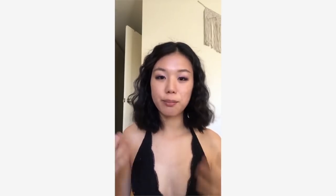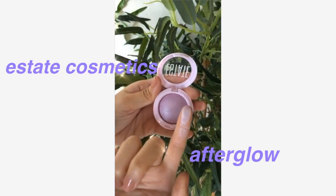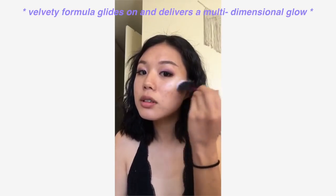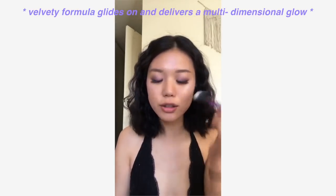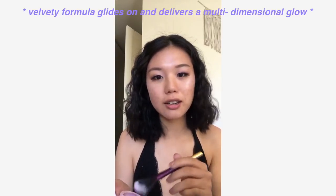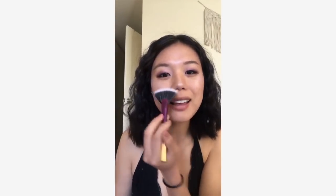To go with this kind of purple look, I have this lavender highlighter. This is a creamy baked highlighter by Estate Cosmetics. This is in the color Afterglow, and look guys, it's really pigmented. I'm just popping this on my cheekbones. Wow, that's so luminous. This product is also cruelty-free, vegan, and paraben-free, if you guys are wondering. I'm going to lightly dust this on the tip of my nose. I really like a pretty nose highlight.